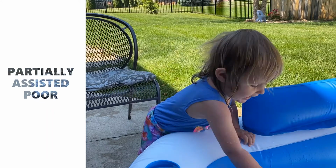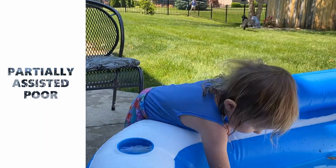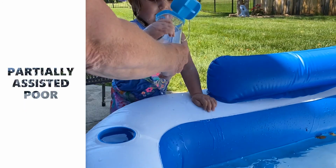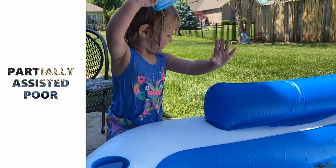During this attempt, Polly wanted to do an unassisted pour, but couldn't quite get the water over her head, so we had to help her. Her having control of the water helped with her fear, even when she was getting water into her eyes and nose.